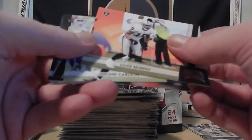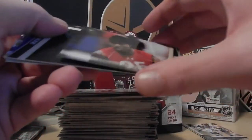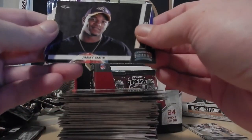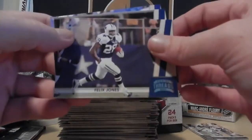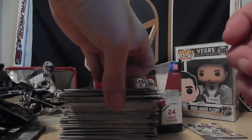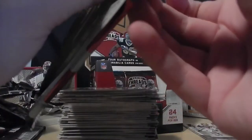Ooh, that's a nice Denarius Moore. Lewis Murphy. John Carlson. Denarius Moore, like I said. Let's see what the number is on that. Very nice. 97 of 100. Denarius Moore. We got Jimmy Smith, rookie card. Adrian Peterson. Felix Jones. Miles Austin. And Eli Manning. Probably gonna do it for the hits. We got two autographs and well, let's see what's cracking.